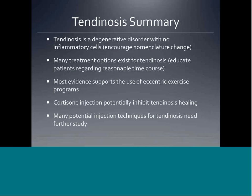So there it is. There's tendinosis. Again, super common. It's not inflammatory. It's degenerative in nature. There are a lot of treatment options, and really ask your people what they're doing at physical therapy. So that's it. That's all you got to know about tendinosis. Awesome. Anybody have any questions?